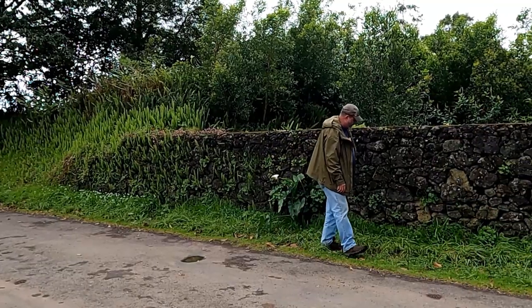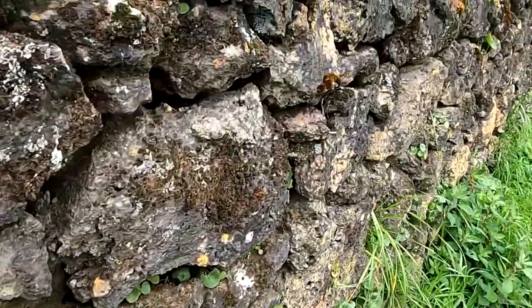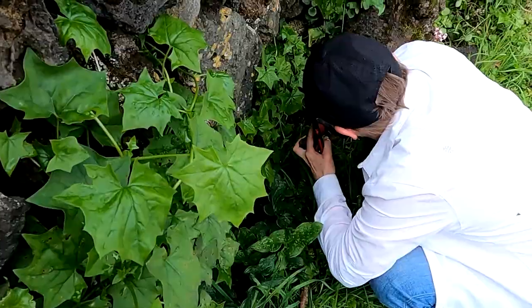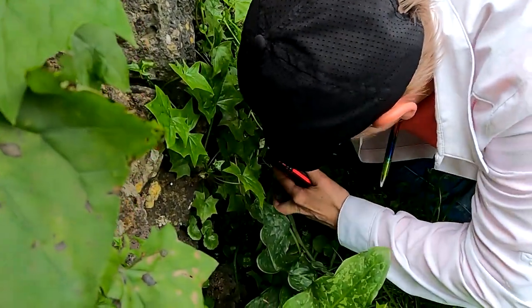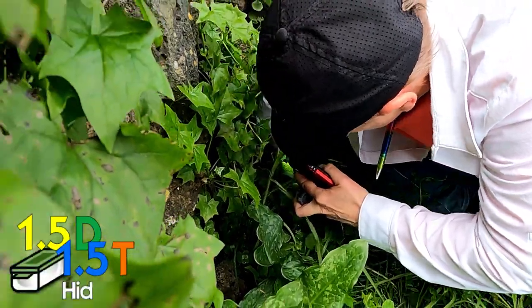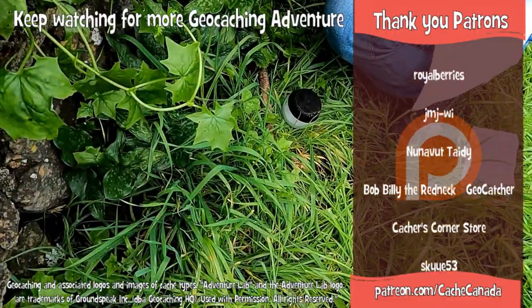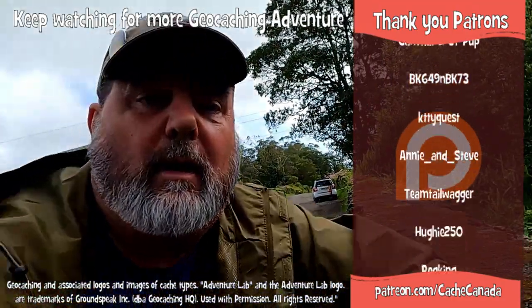I'm having trouble getting my coordinates. There's a rock in here, but I just see plants. Oh, wait a minute. Oh, did you find it? Oh, goody, look. Woo-hoo! Oh, woohoo! That one! Finally! Thank goodness for the flashlight. We got a find in a rock at that. Oh, it's just so nice to get a find after so many DNFs.